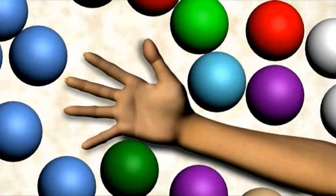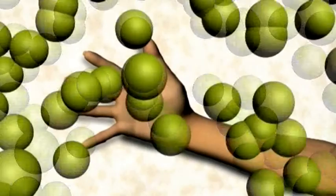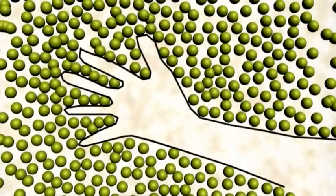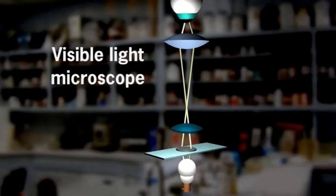But what if we want to make out finer detail? Not much to see there. We need to use smaller particles, or shorter wavelengths. Back to the electromagnetic spectrum, and we see that in order to have these shorter wavelengths, we would have to use ultraviolet light, or perhaps even X-rays or gamma rays. There's a snag though. We can't make lenses to produce images from these shorter wavelengths. This is where electron microscopes come in.